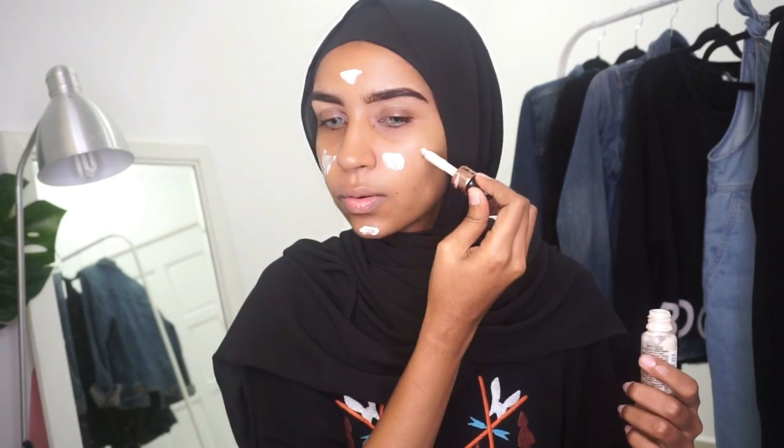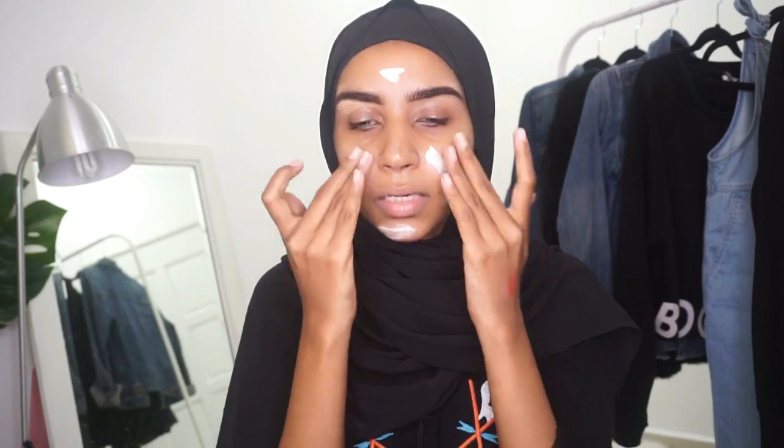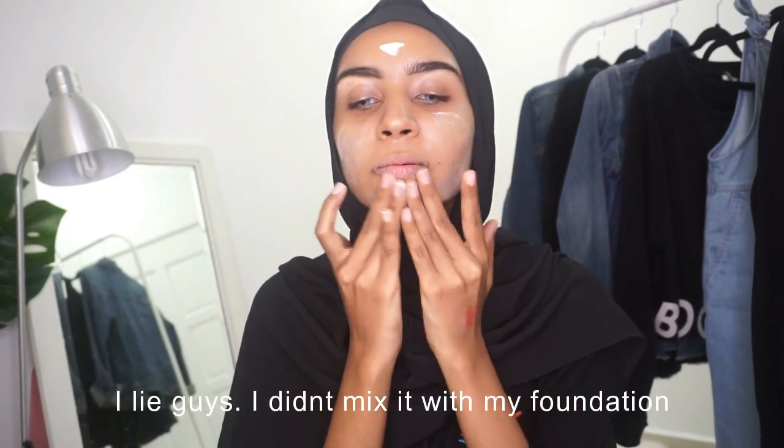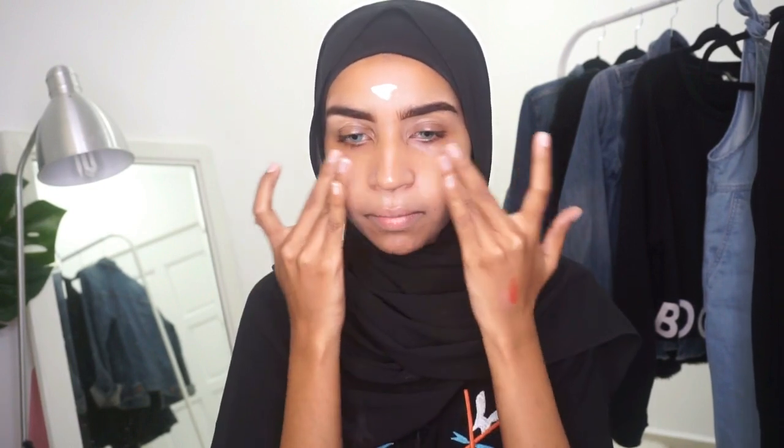I don't see any glow or any difference in my makeup or in my foundation or anything like that. But today I'm gonna mix the serum a little bit with my foundation just to see whether it will do anything. I'm not the person who uses primer all the time. I don't think it makes a lot of difference to my skin or to my makeup. Before that, I'm gonna color correct my under eyes. I always forget to color correct my under eyes, always.